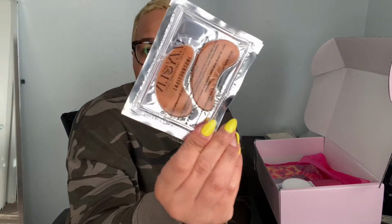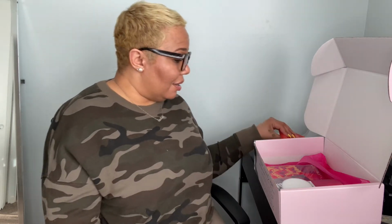Next, I have the Izzy and Liv Crystal Glow Set of 5 Chocolate Under Eye Mask. Detox and detoxify for bright and re-energized under eye area. So you get 5, and this is what they're looking like. They're just eye masks. You pop them on under your eye. So that's cute. Nice, something to have. Throw that in with my other masks that I have.